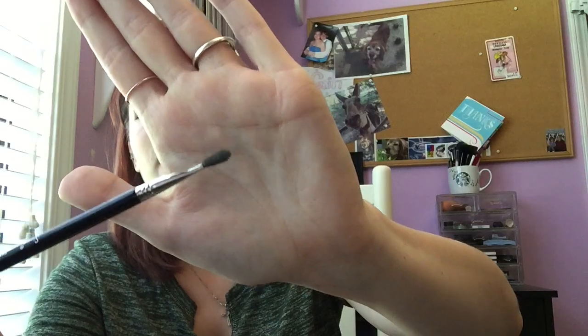This is the E47. It's the crease shader, and as you can see, there's product on it because I've used it. I'm not the biggest fan of using this for shading the crease area. It works, don't get me wrong, but I feel like the bristles are a little bit long to do that. And I also am a fan of applying color and blending as I go.